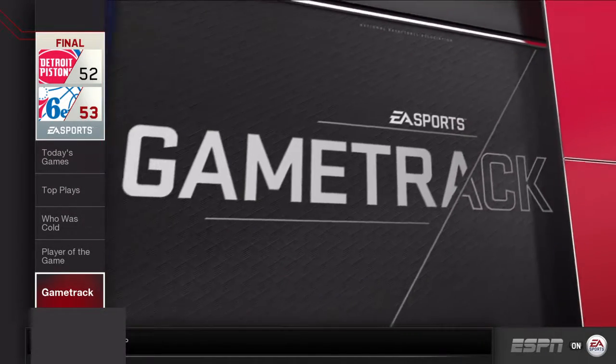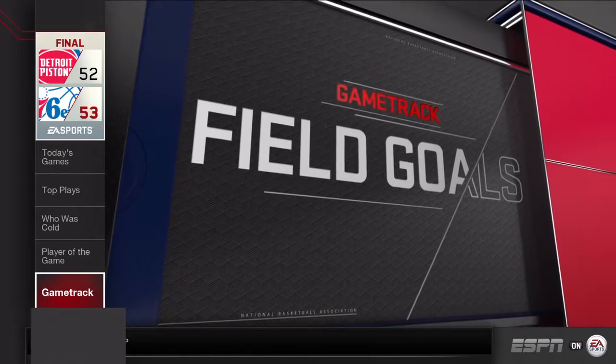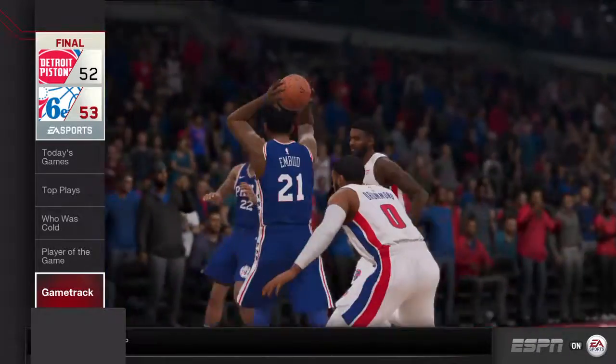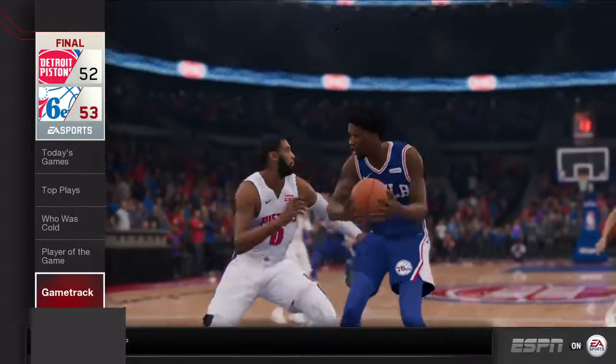Game trap. Field goals. Neither of these teams were able to make much of an impact on defense. As you can see here, they were each pretty successful with some efficient scoring.